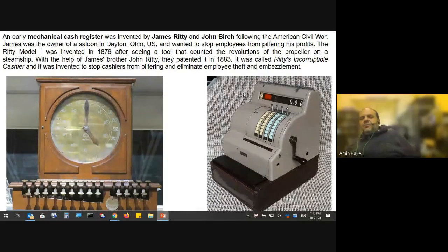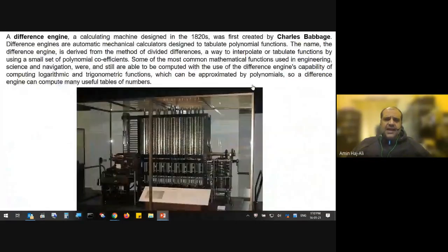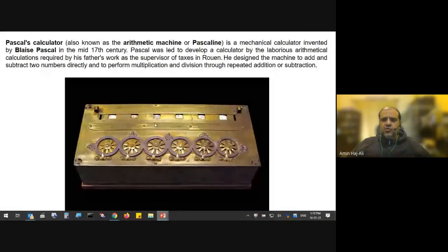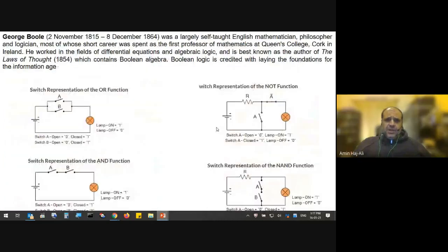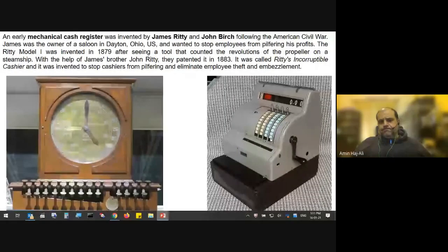All right. So these are examples of mechanical computers that have been used and also produced massively. The difference engines and Pascal calculator were probably not massively produced, but cash registers were massively produced, and there were a lot of companies like IBM who used to be in that business. They started out in that business, and IBM also made typewriters, so it's not just computers.